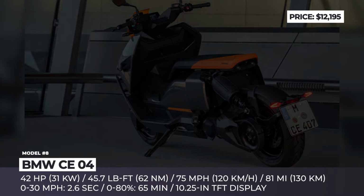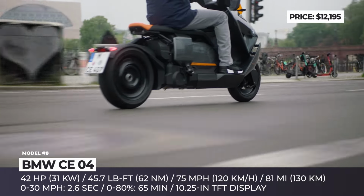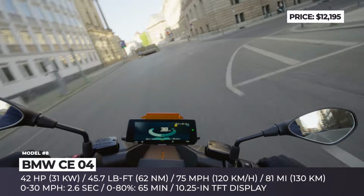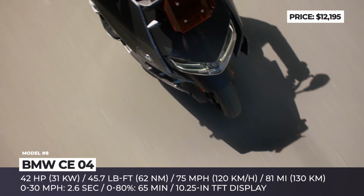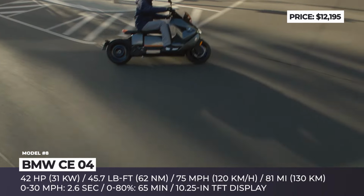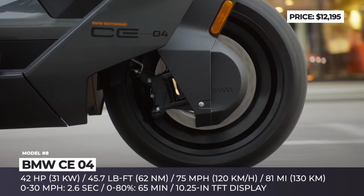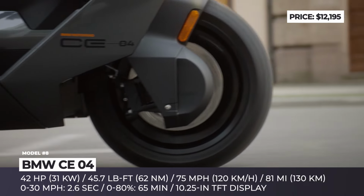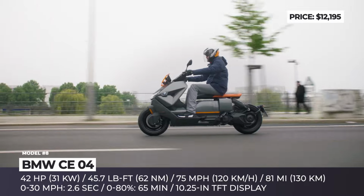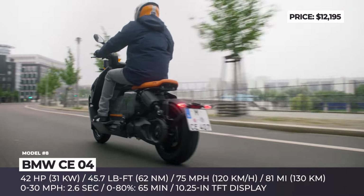BMW CE-04. BMW Motorrad's C-Evolution was one of the world's first electric maxi scooters. Building on its success, the Germans have introduced a new flagship of the silent revolution. Surprisingly, the production version of the CE-04 kept the retro-futuristic looks. The seat floats over the frame, the bodywork has a strikingly angular design, and the way can be optionally lit by adaptive headlights. The frame was designed to accommodate an 8.9 kilowatt-hour battery in the underbody.